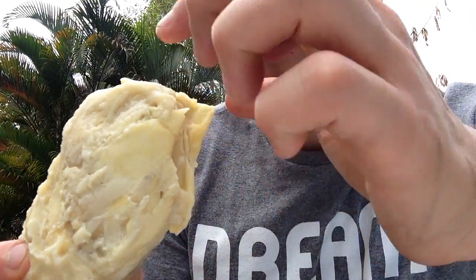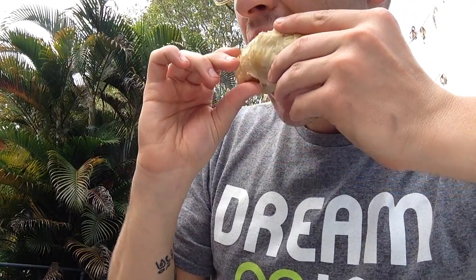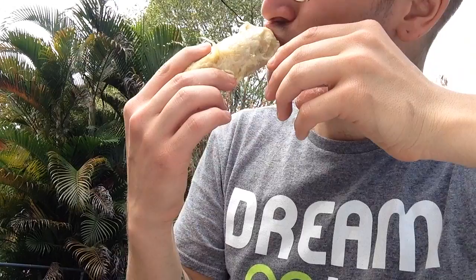Okay, so now it's had a little more time to thaw out. The inner part of it, the actual flesh, tastes a lot different than the outer part. Wow, this tastes like magic. This is montong durian. It's really heavy. It's really good though. Wow, this is good.